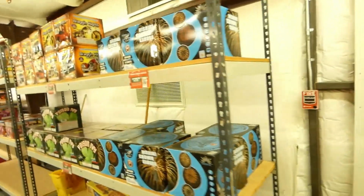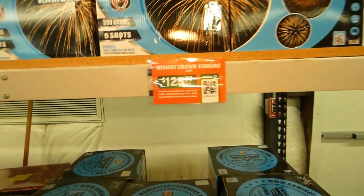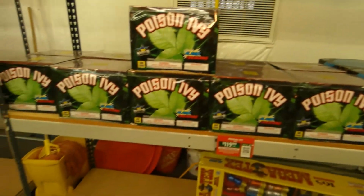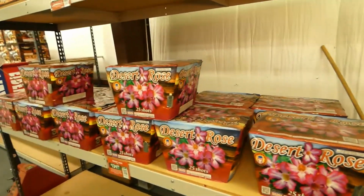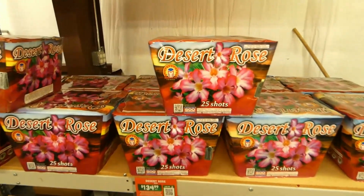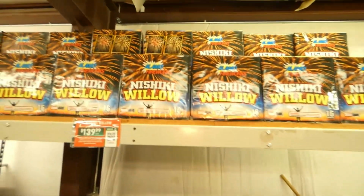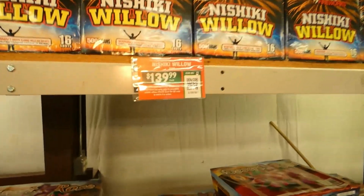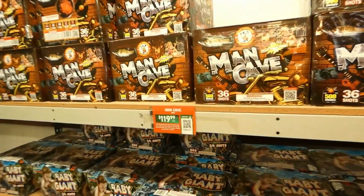This is a great Dominator cake. Nashiki Crown Kimura, 125. These are the Bragging Rights again. Poison Ivy. Poison Ivy's 120. Minus 20%. Desert Rose Magnus, another brand you don't see too commonly out here, 134. Nashiki Willow from Alamo Fireworks. It's $39. Man Cave, 119, take 20% off.